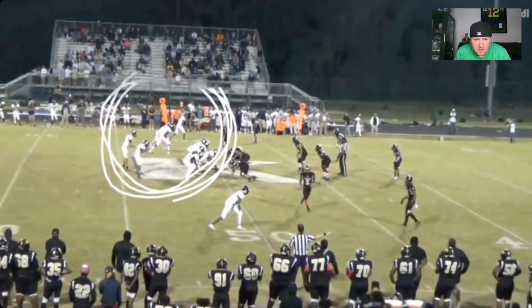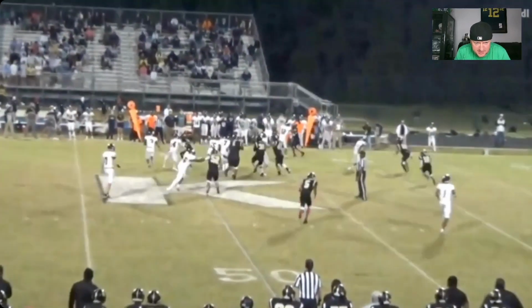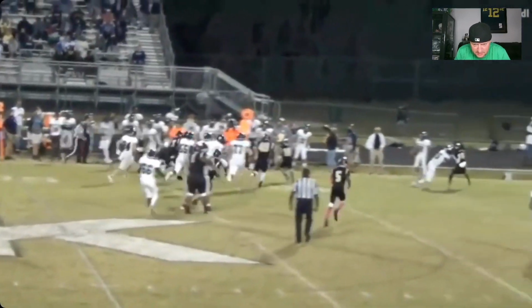The highlights. Trips set up top. Probably the inside. They usually put him on the inside. We're getting a block. There he is.